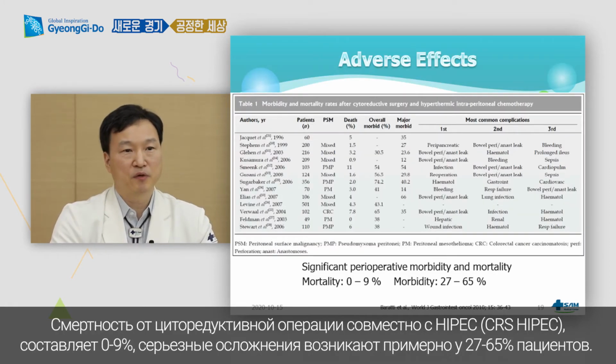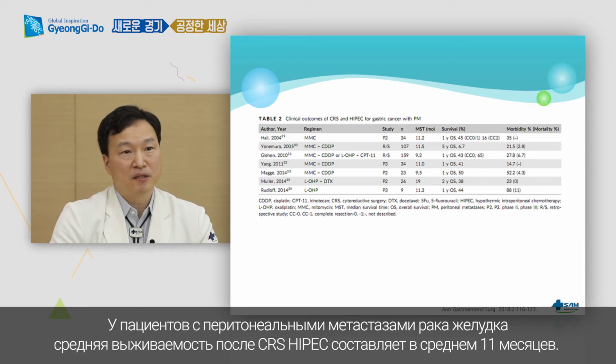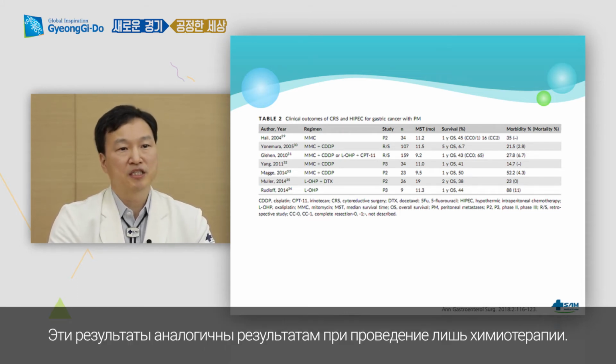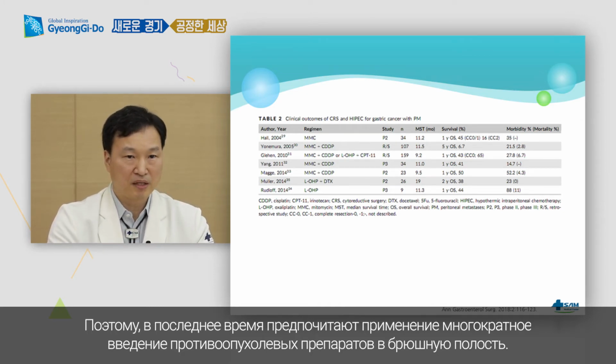The mortality rate from CRS HIPEC was 0 to 9%, and serious complications occurred in about 27 to 65%. The median survival is approximately 11 months when CRS HIPEC was performed in patients with peritoneal metastasis from gastric cancer. This result is similar to that of chemotherapy alone. So these days, repeated administration of anti-cancer drugs into the peritoneal cavity is preferred.